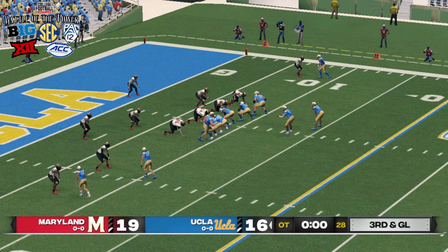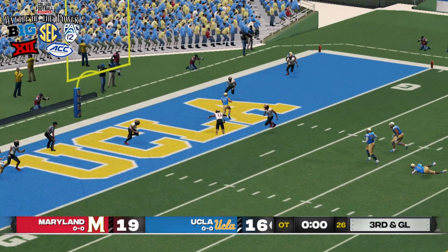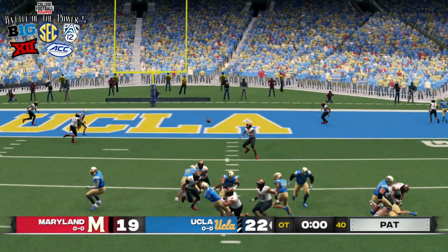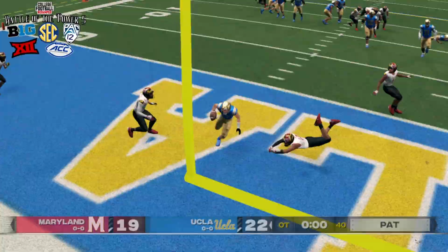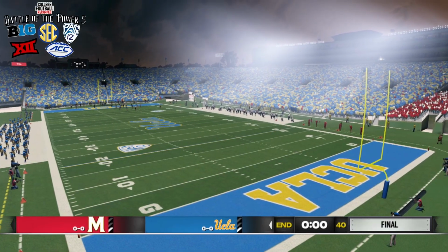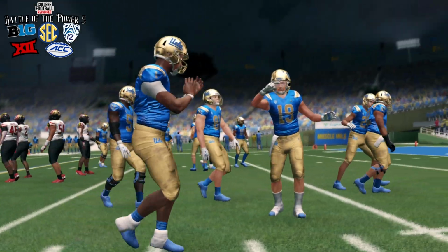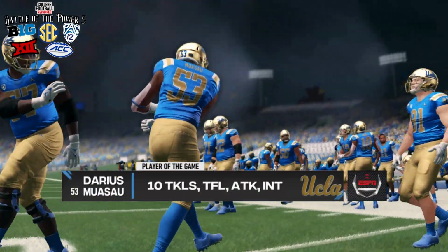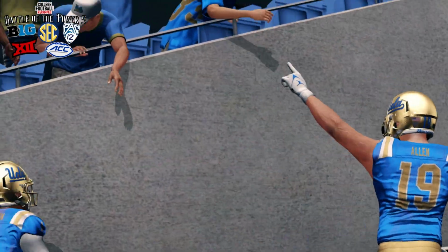Here we go, here we go. Green nine. Green nine. And that should do it. Our final tally in this one. UCLA, 22. Maryland, 19.